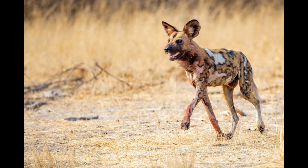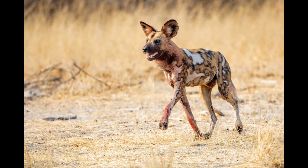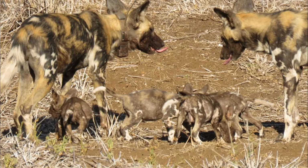African wild dogs have a unique breeding pattern that is different from many other carnivores. They are monogamous, meaning that a male and female pair will mate and form a long-term bond that lasts for several years.